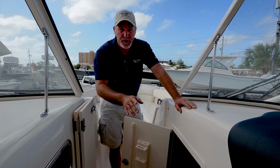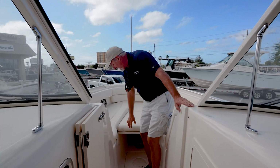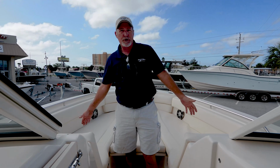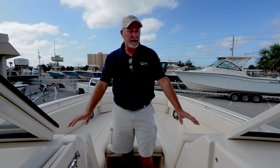You have a table with the table mount in the rear and a table mount in the front. This has the casting platform package. You also use as a bow filler cushion. 2 more fish boxes up front can be used as a cooler and/or. This boat is highly, highly equipped. It's ready for you to come take it for a sea trial, and let's put it on your dock.